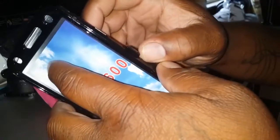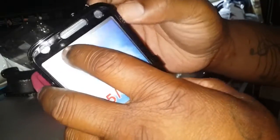Like, you gotta protect them. Shit costs too much, too expensive to have a phone that ain't protected. They're way too expensive. I went through one Note. Well, actually, I had two Note 2s because I broke my first one. I dropped it getting out of the car and hit the concrete, and it was a wrap.